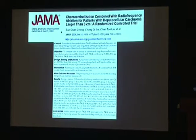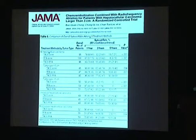One study was published in JAMA in 2008, a large randomized controlled trial, which showed that the combination of RFA with TACE had better survival. You can see here that the overall survival was good. Even in smaller tumors, they showed better survival.